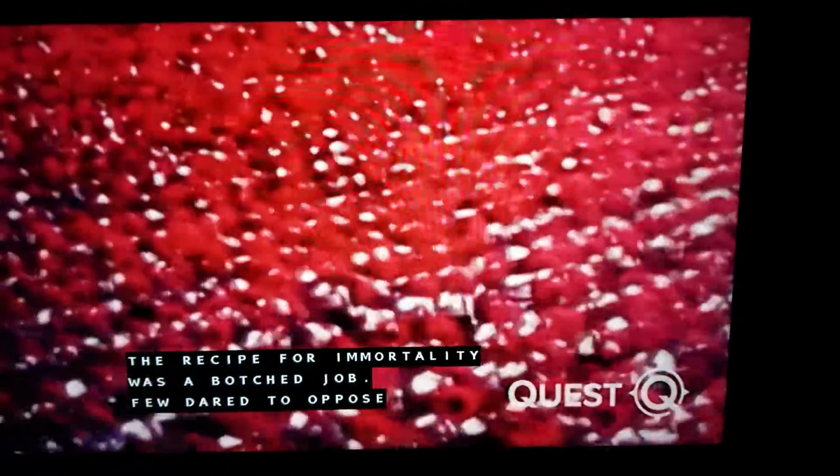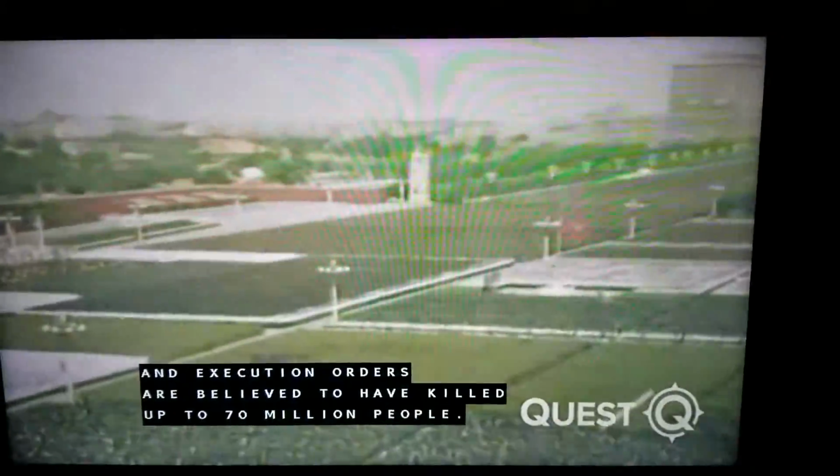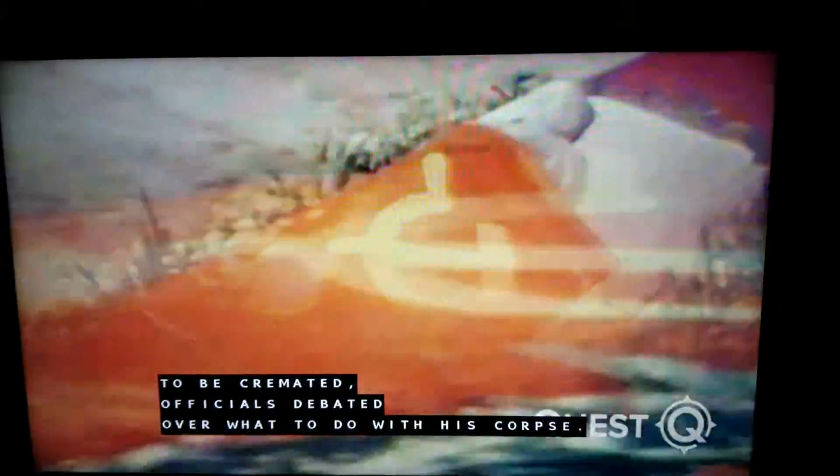Few dare to oppose China's premier, Mao Zedong, whose policies and execution orders are believed to have killed up to 70 million people. On September 9th, 1976, he died at the age of 82. Despite Mao's last wishes calling for his body to be cremated, officials debated over what to do with his corpse.